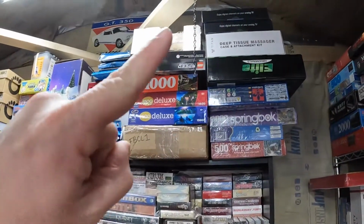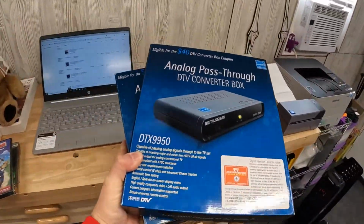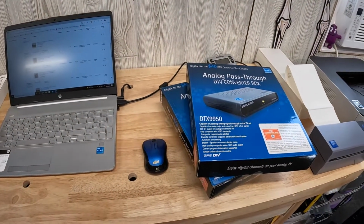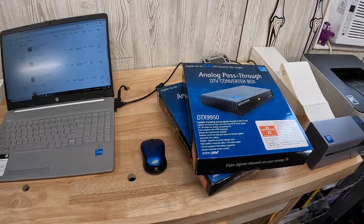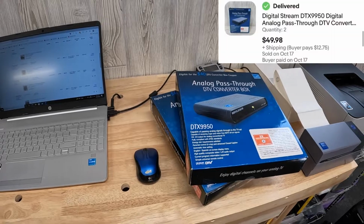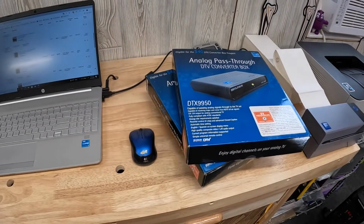Now last night I also listed some digital TV converters for that way you can get modern broadcasts on old TVs. And they sold in less than an hour too, while I was still listing other things. They are right up there. I picked these up at a yard sale this weekend. They're two exactly the same. They're both brand new and sealed. I had listed them for $24.99 each plus shipping, and the same person bought both. So those two together are going out for $49.98. I paid $5 each, so 10 into 50 before fees at least.